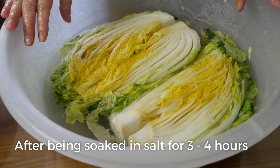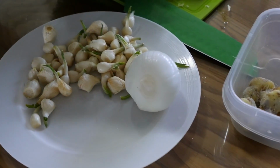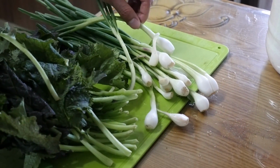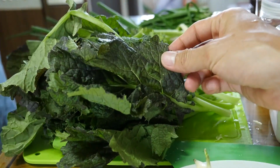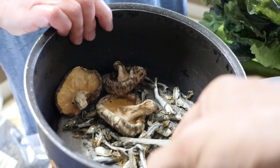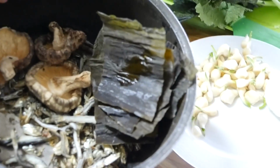This is like sprouted garlic, onion, ginger, lots of big green onions. And we just looked up the name for this leaf in English, and it is mustard leaves. This is going to be a broth for the kimchi with fish and mushrooms, and seaweed.